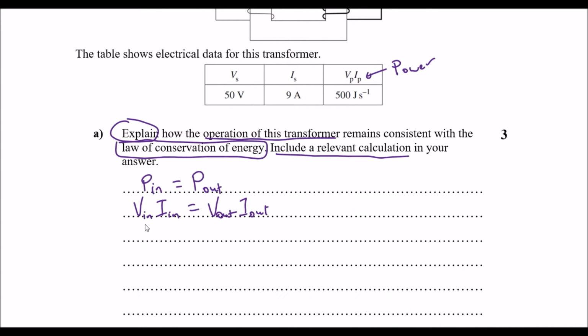I know that the power going in is 500 joules per second, and I can work out that the power coming out is 450 joules per second. So if I look at that, the values don't seem to match up. So how can I demonstrate why it's still consistent with the law of conservation of energy?